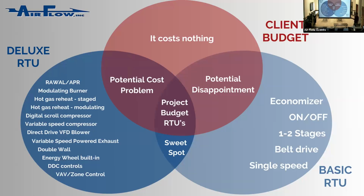Going a little bit deeper into that first Venn diagram, this is a second take on it. You can kind of see here that all these options on the side here are customizable. Some of them are available from 2.5 tons all the way up to 150. Some of them are only gonna be available on larger size units. We're gonna dive into that a little bit and really walk our way through where we might see some of these things, where we might not.